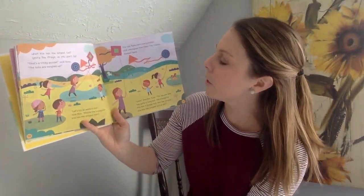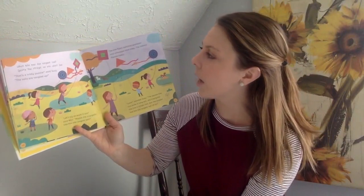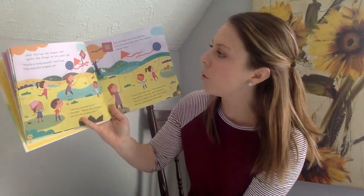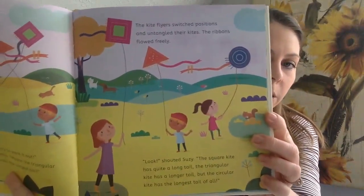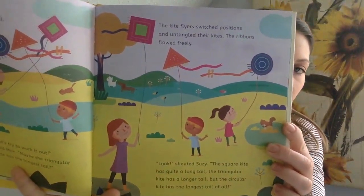The kite flyers switched positions and untangled their kites. The ribbons flowed freely.